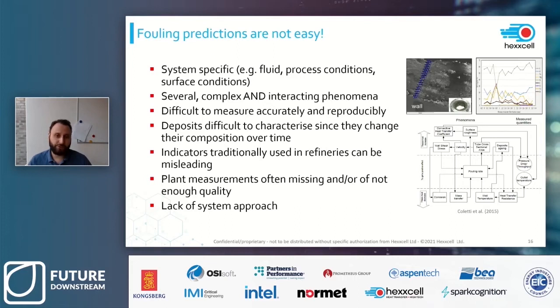And also plant measurements. We do live in the era of Industry 4.0, but we did see that some plants are very old. And these plants were not designed to allow for so many measurements. So even if wireless sensors allow connectivity to the DCS, for example, in a very cheap way, you might not have the ports in the heat exchangers to be able to put the sensors. So the quality of the measurements and the availability of the measurements is also a problem.